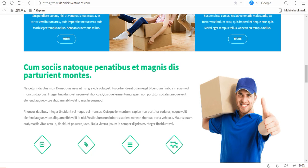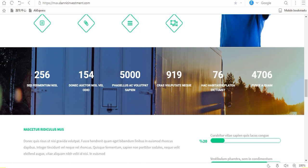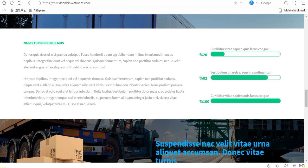You understand? You fill it with some information, then the statistics, like how many products you already have on the website, the customers that you have already gotten, then your awards and all that. So these are the statistics. You can still get some other statistics here, so that's why we added this "others" here. You understand? So that's it.